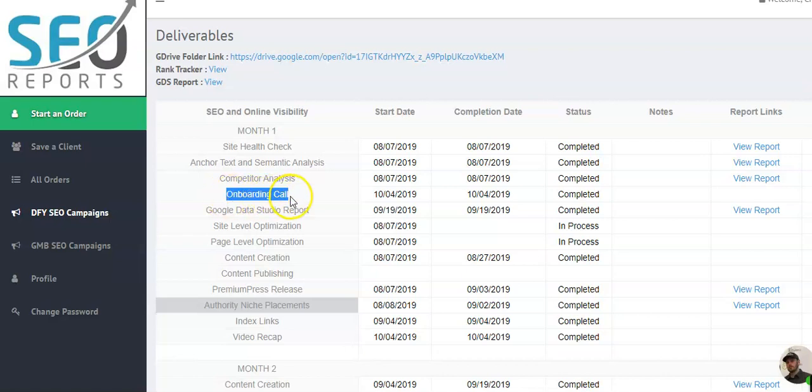For the onboarding call, you'll get a message not only in your dashboard, but you'll also get an email reminding you to schedule. You'll get a Calendly link to schedule that with Neil or Nikki, and they'll walk you through the onboarding. It's very important that you do your onboarding call. We really want to see these for every single campaign.